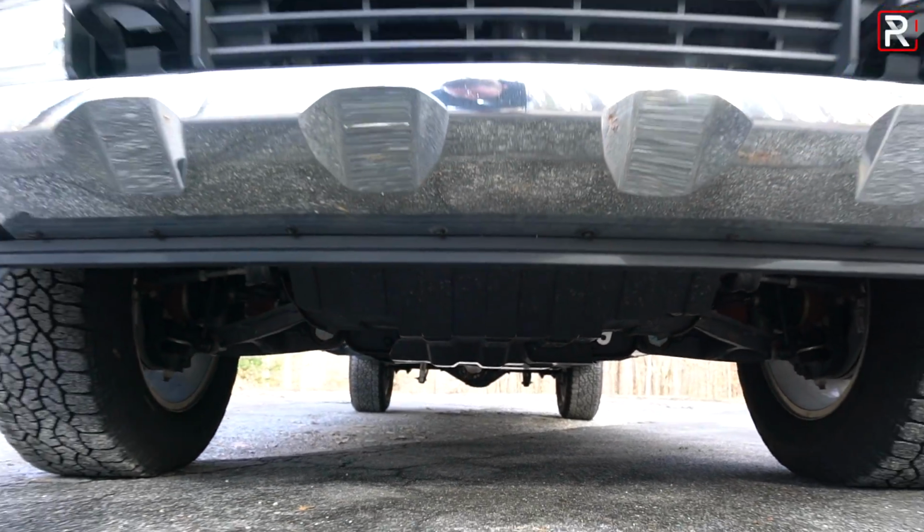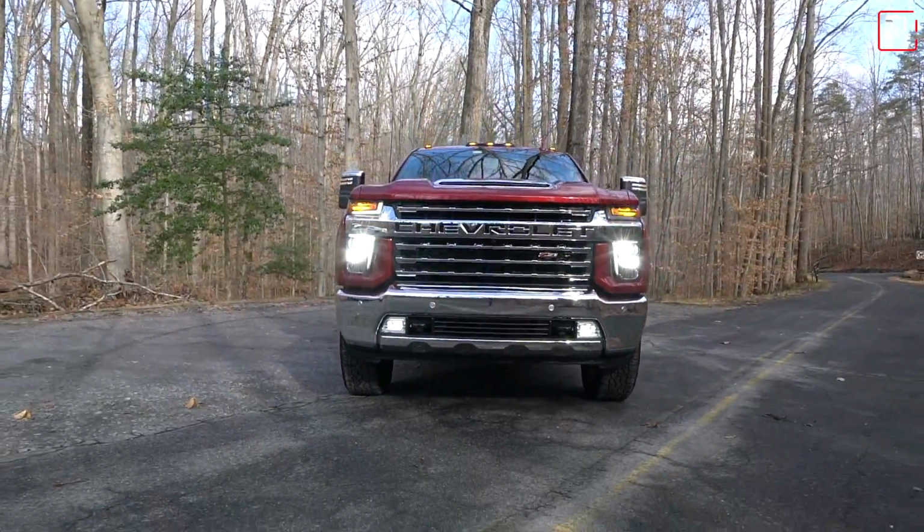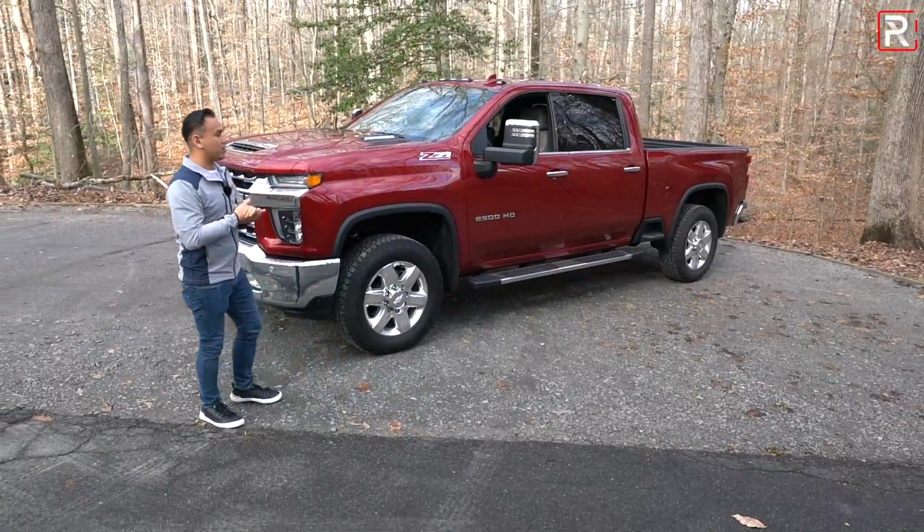But overall, let me know what you think of the looks. I am not really the biggest fan of chrome, so I would prefer a blacked out package that would black out the chrome as opposed to all the bright work that you see on this particular truck here.